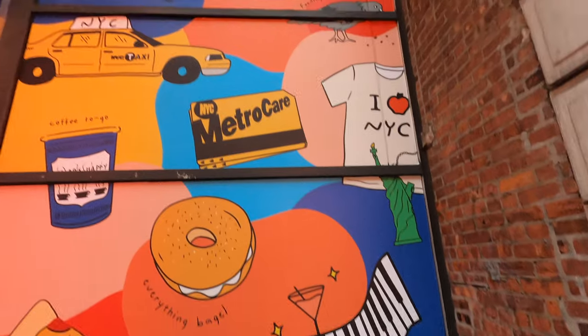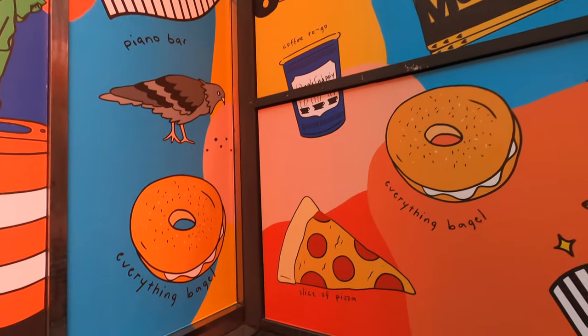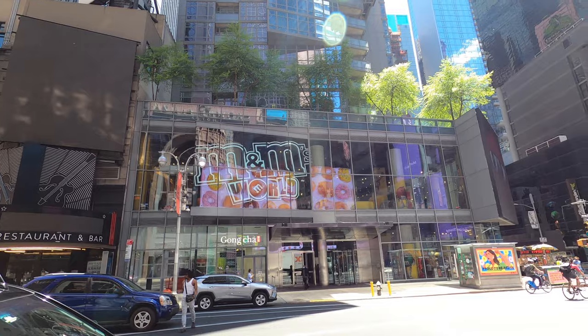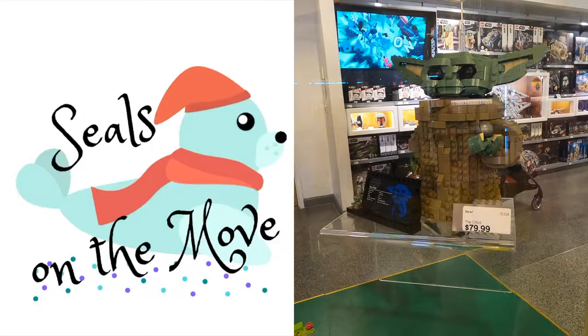I'm Alex Seals, and Rosie Seals is along for the ride. In this episode, we are at M&M's World Times Square in New York City. This is a massive three-story store that features products based on the candies that melt in your mouth, not in your hand. So let's get a move on with Seals on the Move.